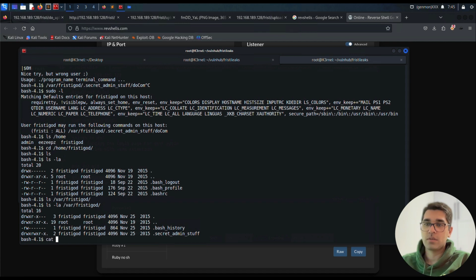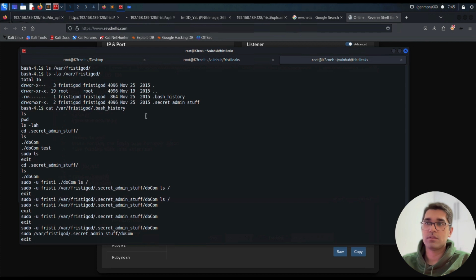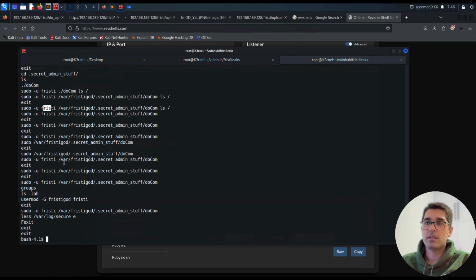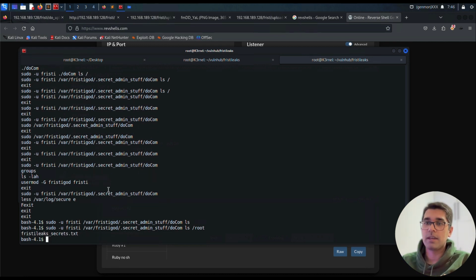Let me see what is in /var/fristigod bash history. Yeah, we have something here. We have ls, pwd, doCom test, sudo ls, exit, sudo -u. The commands in his bash history are using doCom to actually run binaries as user fristi. This is interesting. If we use this command, what happens? Yeah, that's interesting. We can use the doCom binary to actually run commands as user fristi and root, and that's quite interesting.